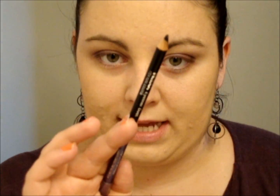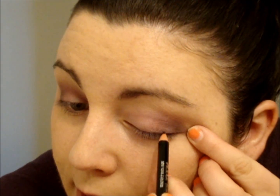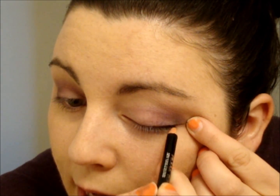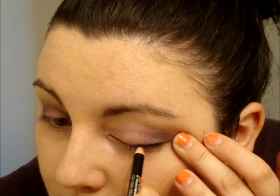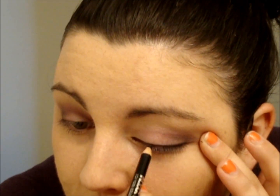I am going to start off with the black end and just going to pull my lid taut and work some of this black eyeliner into my lash line. And I've just brought it all the way into the middle here and worked it out, and it gets a little bit thicker near the end, but not much. And I will bring it underneath the eye here. And I'm just smudging that a little bit so that it's not as harsh of a line down there, and we're just going to do the water line as well.